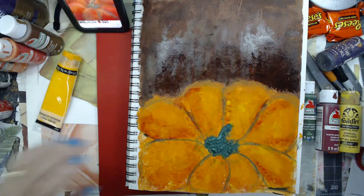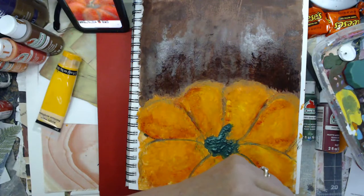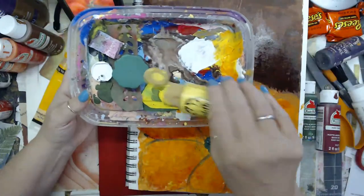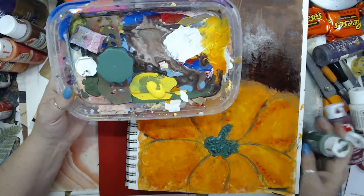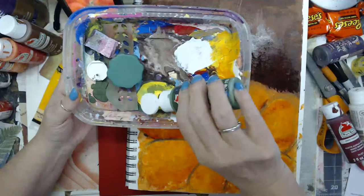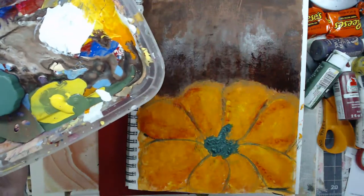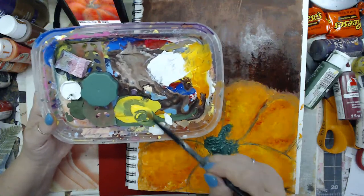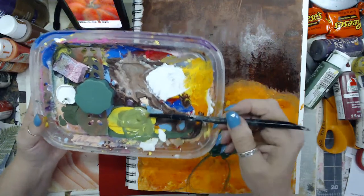And I've got my palette right here. So I'm just going to squirt a little bit of yellow out, and a little bit of this green here, and mix that up to get a lime. A lime. And it looks limey to me.